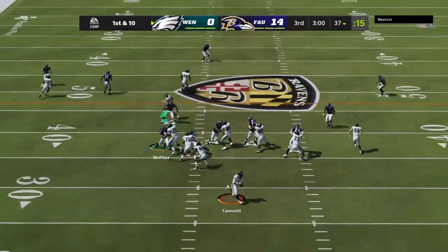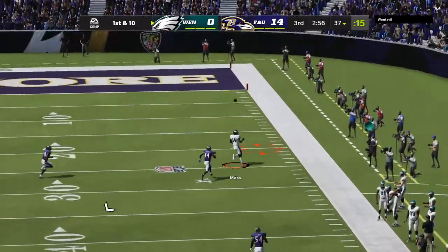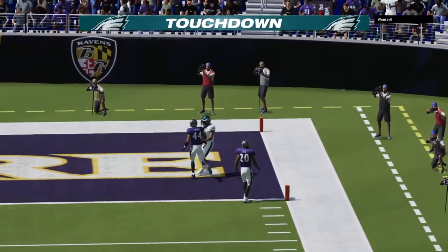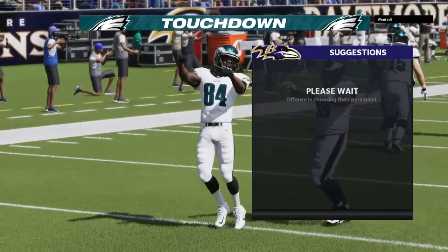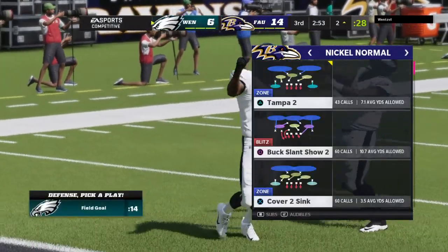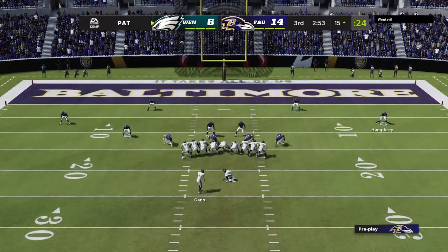Play action, it's Tannehill. Flushed out right. Now he's going to throw deep right side. And it looked like he got the feet down, did he? Yes, it's a catch. Touchdown, Philadelphia. Randy Moss, 63 yards. And the Eagles have cut it back within a score.